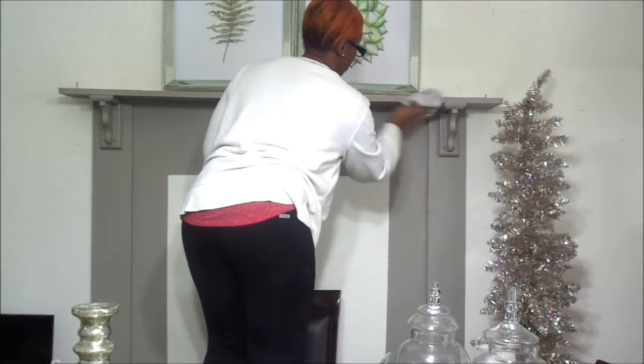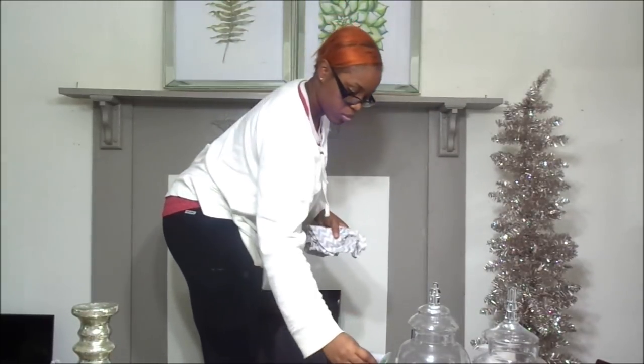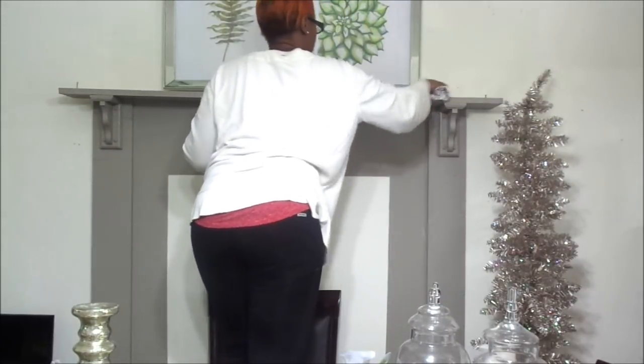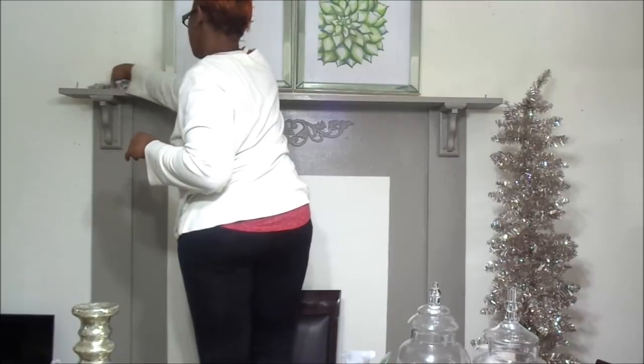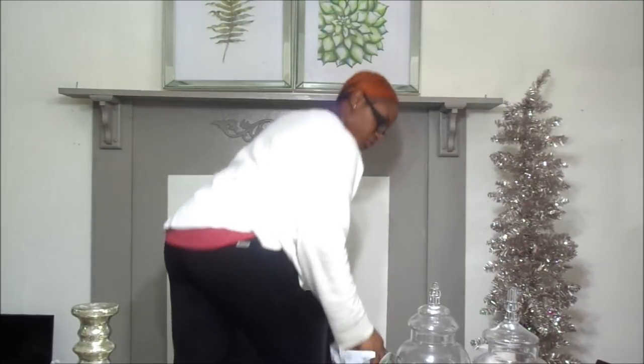So my theme this year is traditional everything. I am going to put a little bit of glam in there because a girl needs her glam, but I'm not really going farmhouse. I'm more going elegance and, you know, just a little bit of bling, a little bit of glam, but definitely traditional.